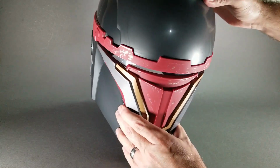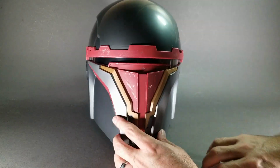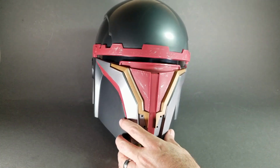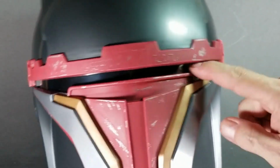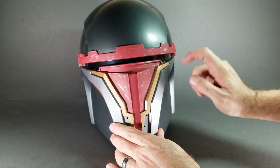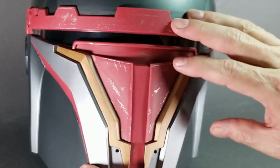As you start at the top here, this gray is probably the most disappointing. It looks like a typical child's toy that we see so often. Let me get a light over here. That we see so often in a lot of child's toys. But when you get down here to the brow, this is more of a flat paint, and they've got a little bit of weathering in it. The visor in there is very thin, but it's actually very sturdy. And the red paint is probably the best looking paint on here.